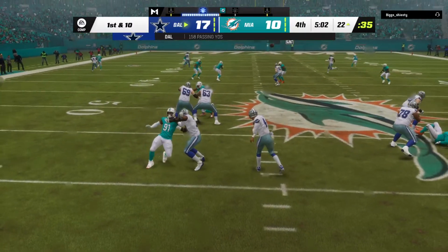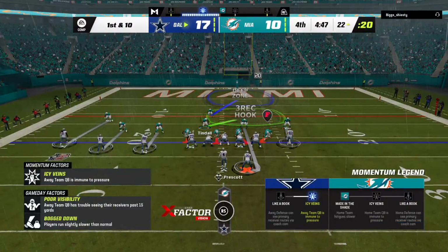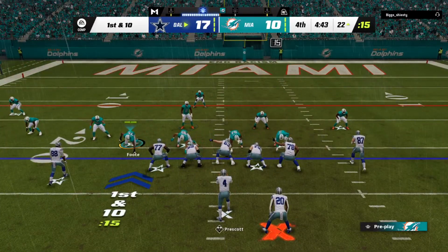A very nice job right there, working the middle of the field, able to create some separation, and then utilize it to not just make the catch, but turn upfield once he got the ball in his hands.